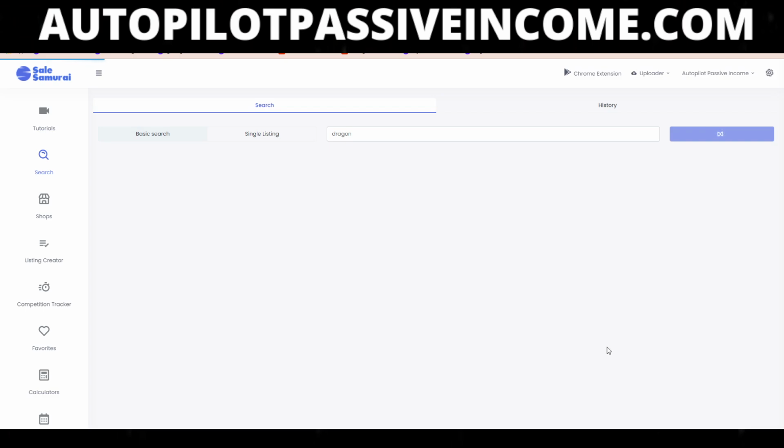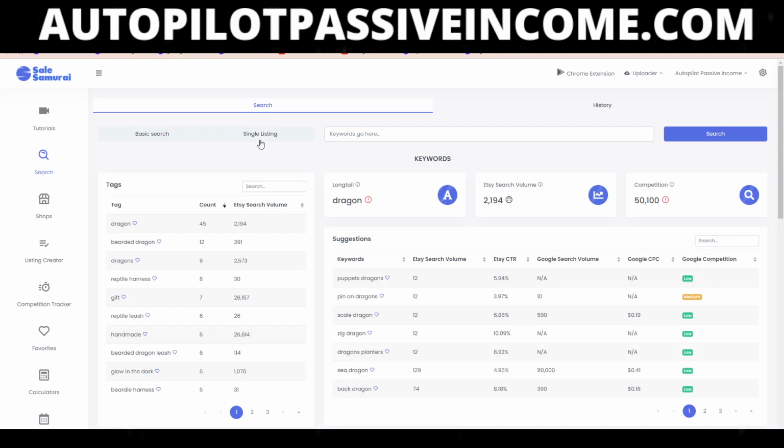The cool thing about Sales Samurai is that, like I said, it's plugged into the Etsy backend, so it's going to be relatively quick. I know we're waiting here for it to load, but like I said, it is relatively quick compared to other software because it's plugged in that way. And we get all sorts of data.